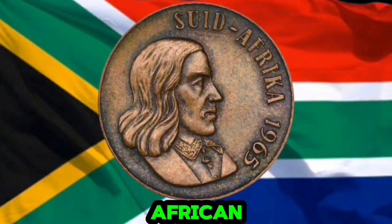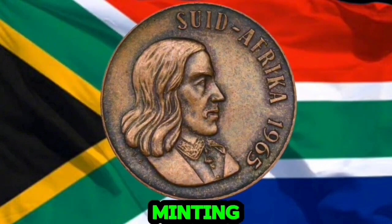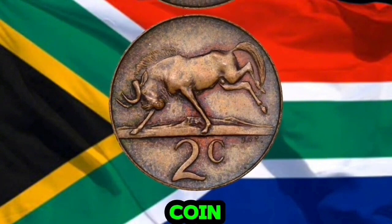The 2-cent coin, like many others at the time, was issued by the South African Reserve Bank to represent smaller amounts of currency in circulation. At that time, the 2-cent coin was made from bronze, a metal that was relatively easy to produce. The minting of these coins continued for years without any major interruptions.